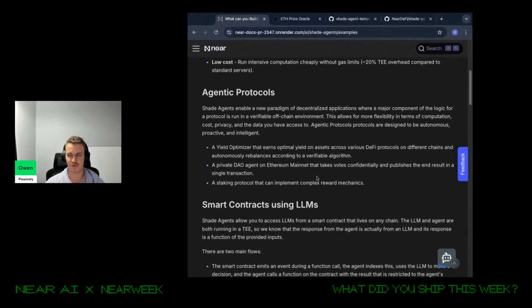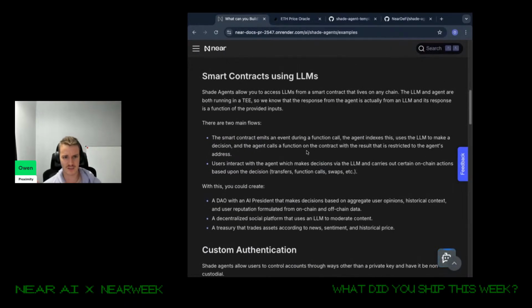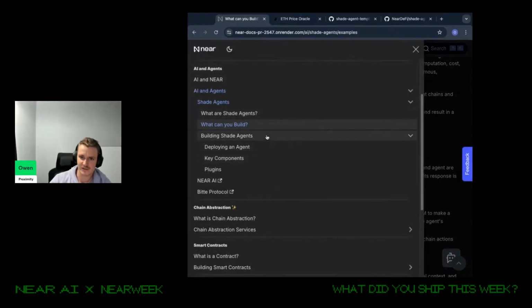Some of the key things we're focusing on is agentic protocols, which are essentially Web3 protocols that are smarter and more autonomous, and they're actually designed to be proactive. Smart contracts kind of just sit there and wait to be executed upon, while these ones actively try and optimize things and do what is best constantly. Another thing we have here is that Shade agents are allowing smart contracts to verifiably access LLMs as well. And then there's a few other use cases there.